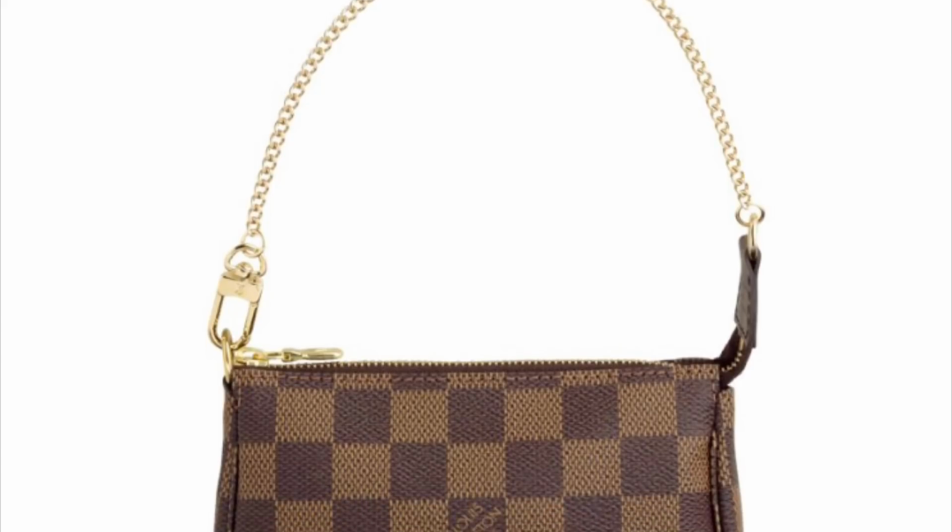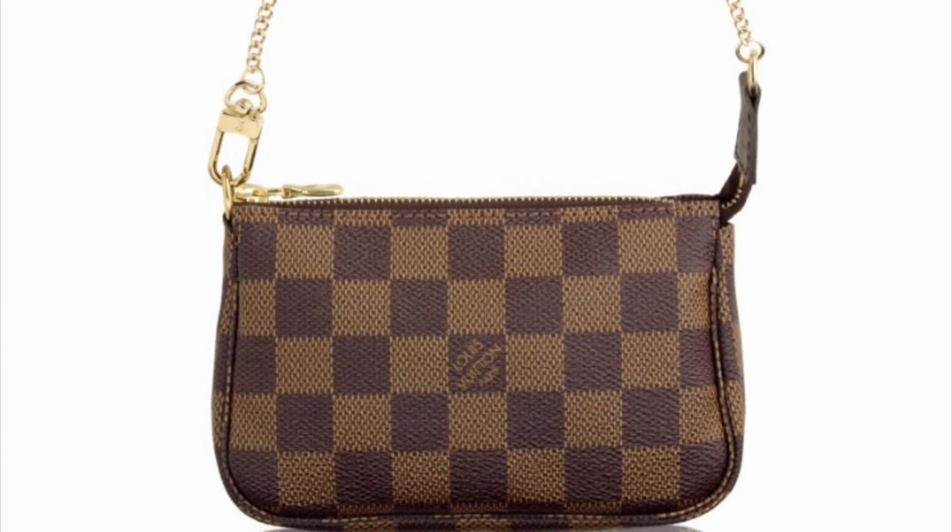Next on my SLG wish list is the mini Pochette accessoire from Louis Vuitton. This one I wasn't sure if I would want, but when I did a poll on Instagram about which should be my first SLG, a lot of people mentioned this item. But I really have become really interested in the mini Pochette accessoire, and that has made it to my wish list.